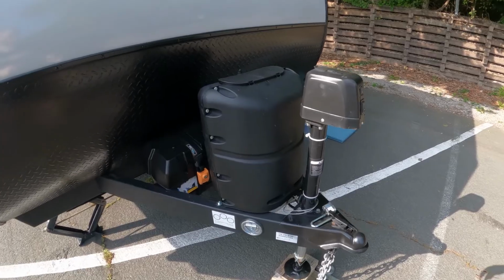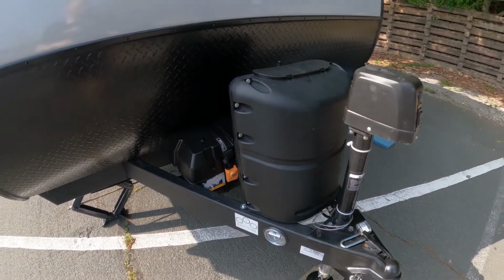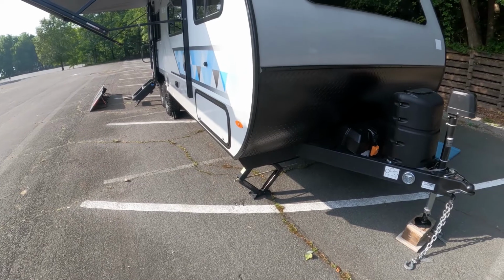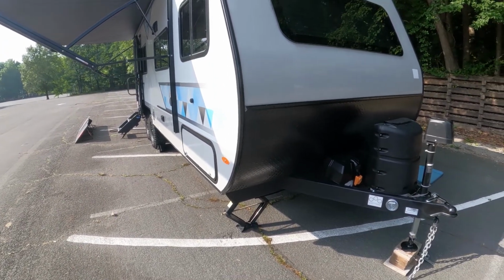So I have yet to mention the propane tank. This one only came with a 20-pound tank. These are pretty common. You know, you just pop that off, turn your propane on, and then you got propane going to your stove, your furnace, your hot water, any other things that are supplied with propane. Obviously, some refrigerators are supplied with propane as well.